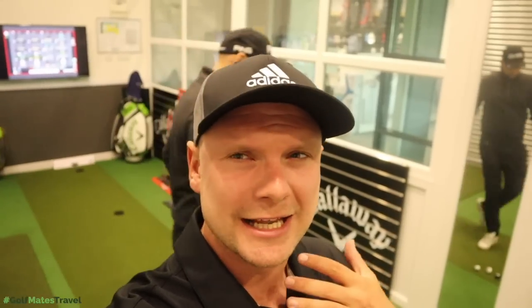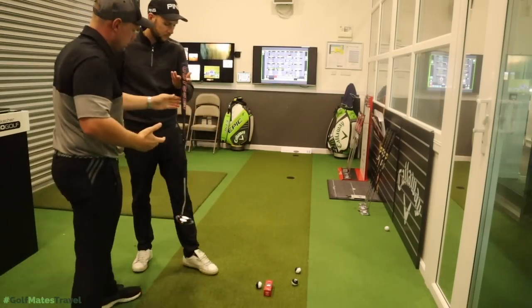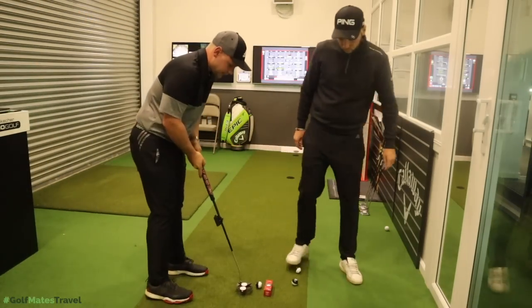I think we've done enough talking, and I'm sure you guys are thinking the same. So let's hit some putts. Let's test this putter against a more conventional, more old school putter, more of a blade style putter, and let's see just how much more forgiving it is scientifically, and if I feel any more confident with it.